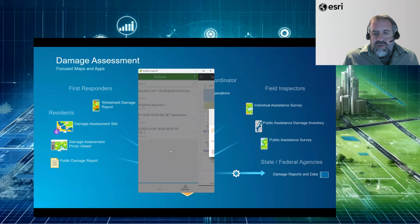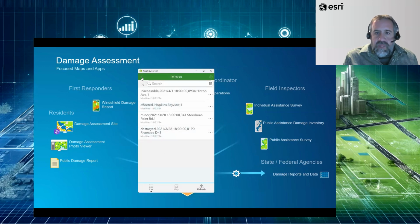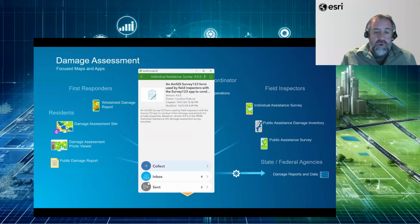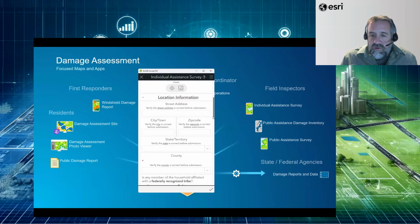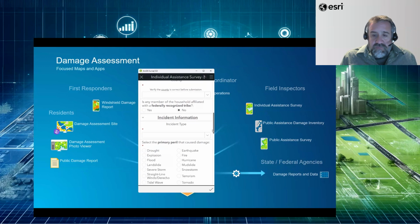Now, like any solution, you can also just use different pieces of it. Maybe you're not using the public reporting or even the windshield reports, and you know the damage is bad enough, you can send your folks off just to start collecting right away. So in that case, you're going to have basically a blank survey where you'll scroll down and you can fill out all the information that goes along with this.